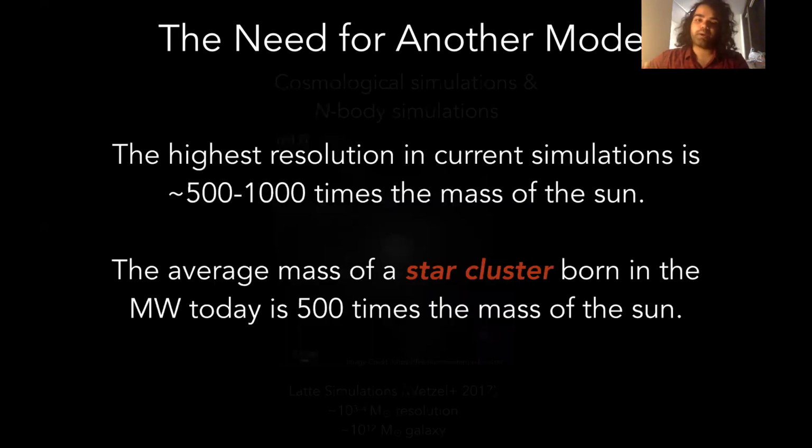The problem, however, is that the highest resolution in current simulations of these types is about 500 to 1,000 times the mass of the sun. So that's one particle in these simulations. But the average mass of a full star cluster born in the Milky Way today is 500 times the mass of the sun, right? So this is just not a regime that is really being probed by these simulations yet.